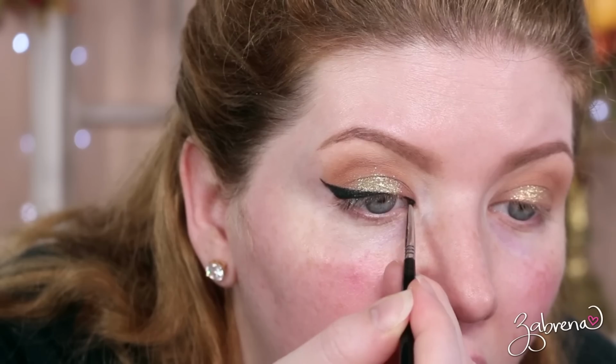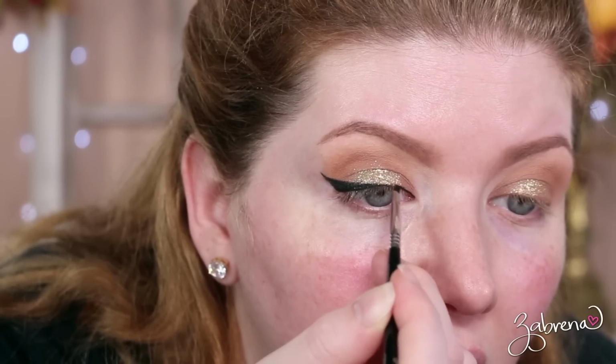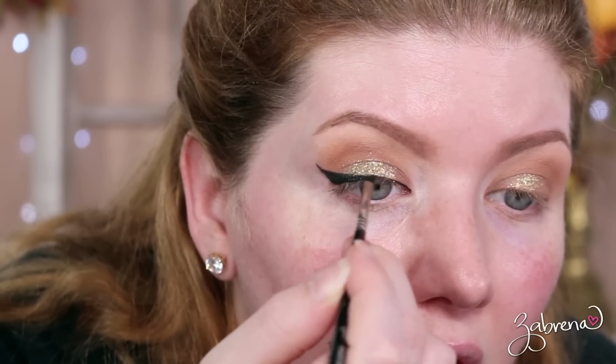So it's not the brush's fault here, but I found this formula to be rather thick and not as creamy smooth as some other gel eyeliners have been in the past for me. So it was rather hard to get it to apply evenly onto the eyes without any bumps. So I really didn't care for the formula with this one, but I tried to make it work. It took a lot more time to apply it there than what I'm showing you.